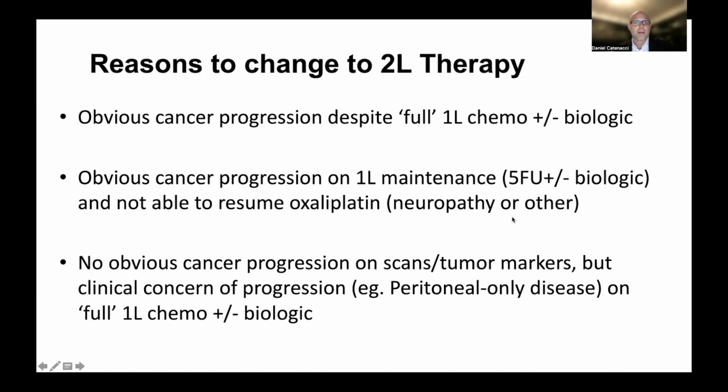We talked about less common things like an oxaliplatin allergy. And so even if you have progression on maintenance therapy, and normally we would be considering resuming the oxaliplatin, if we can't, that would be grounds to change to the next line of therapy. And then lastly, we talked about even if there's not obvious cancer progression on the scans or in the blood markers, if there's concern that there's clinical progression, this happens not infrequently with peritoneal-only disease and other cases where it's not obvious on scans, but there's a sense that there's progression of the cancer. That would be grounds to switch to the next line of therapy.